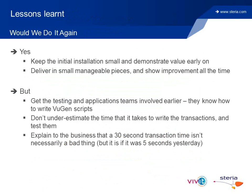And the last one is very definitely a sort of user training, user mentality piece. Teach the business that the 30-second transaction recorded with Business Service Manager is fine, because it's a business process. It will be a number of steps through a process, through log on, bring up, for example, an expenses page, maybe navigate through half a dozen other pages, and then log off. So taking 30 seconds to do that isn't a bad thing, but it is a bad thing if it took 5 seconds yesterday.